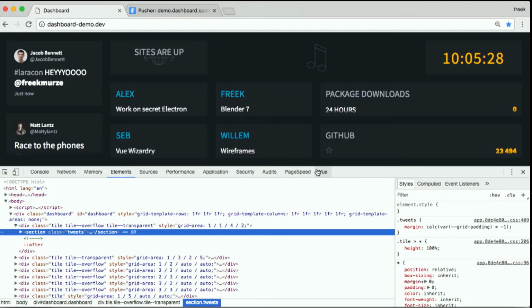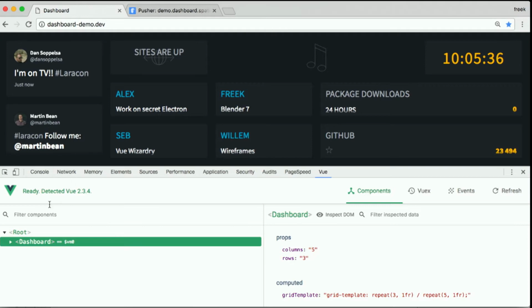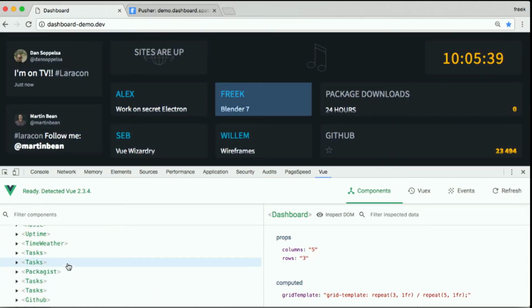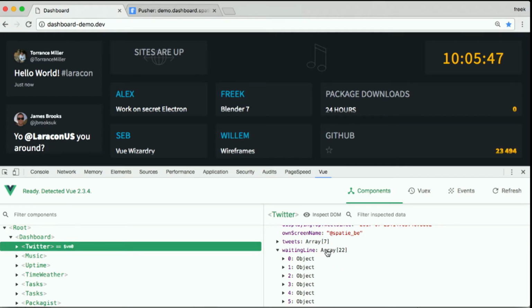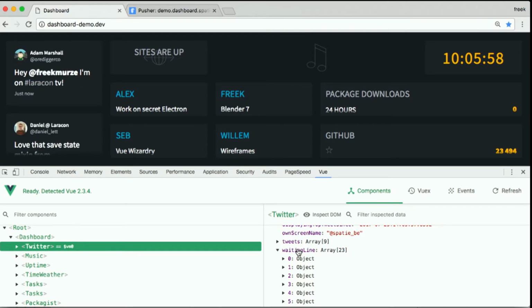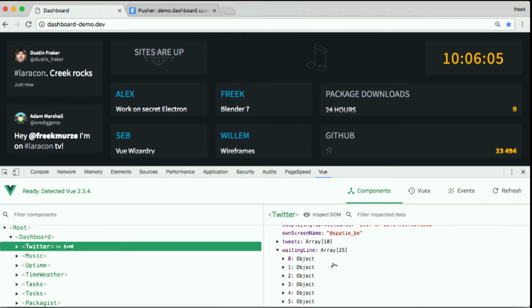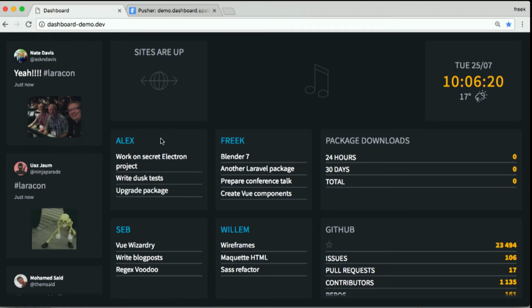If I inspect this a little bit, I hope we have... Okay, very good, Martin. If I go to the internal state of that component, there are lots of things going on here. To avoid our screen going too fast, we put in a waiting line, and every 10 seconds or 5 seconds, I don't know by heart, it will move a tweet from the waiting line to the tweet that is being displayed. I think this is the largest waiting line that we've ever had. I think on Taylor's phone the notifications will also be going. So that's how that works. I'll just leave this on for a little while.